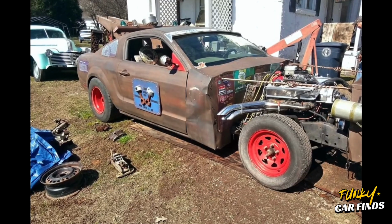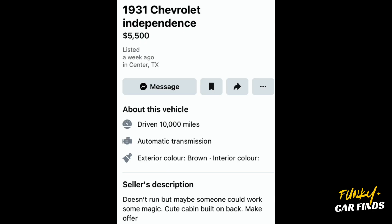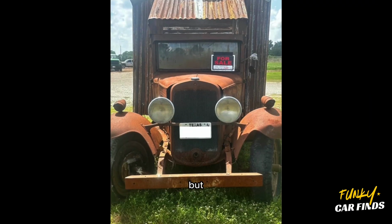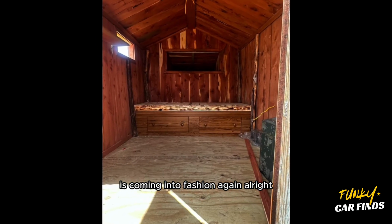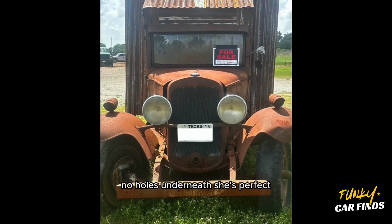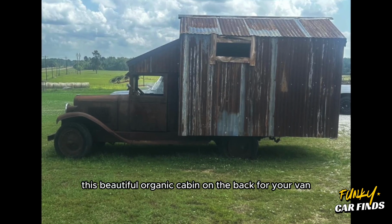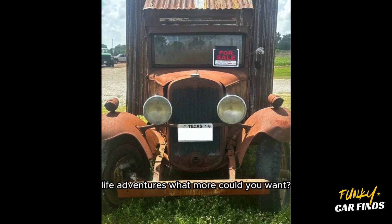That's the only problem. And here's a 1931 Chevy Independence Custom RV for $5,500. Here's some more info if you want to read it for yourself. So now, this is obviously not going to be for everybody, all right? But consider this. We're living in a time where old school is coming into fashion again, all right? So think about it like this. You got an old-fashioned, good, reliable chassis, you know, a 1931 Chevy, no holes underneath. It's just perfect. Just a little bit rusty on top, a little bit crusty, but then you have this beautiful, organic cabin on the back. For your van life adventures, what more could you want?